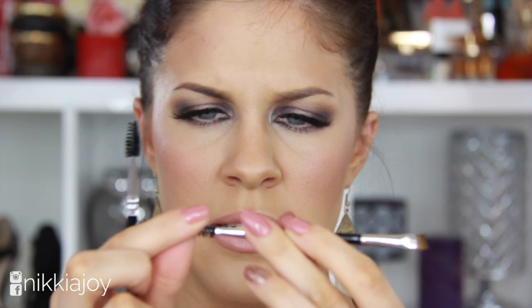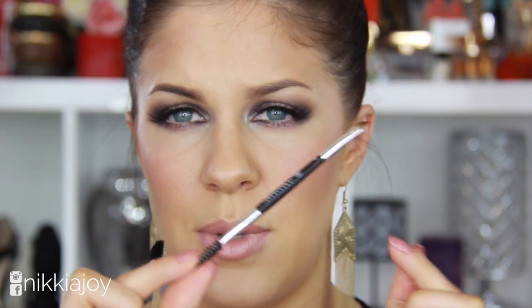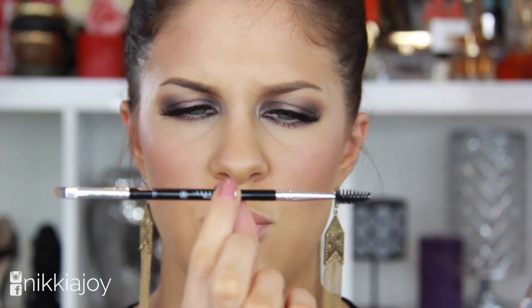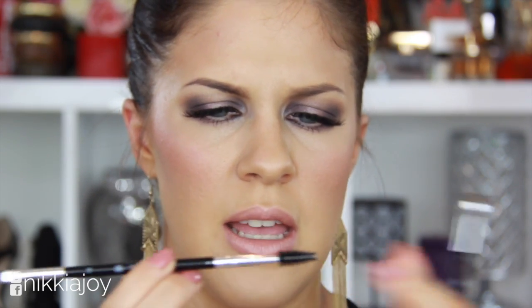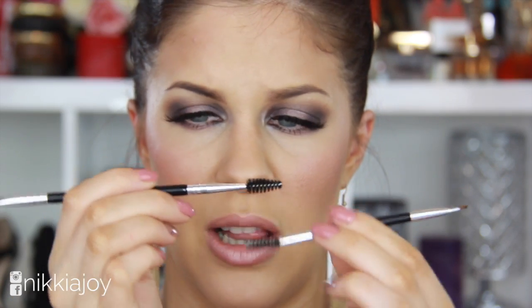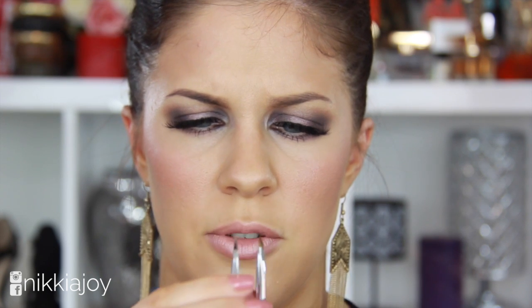And then on the other end, it's got a spoolie as well. This little one's great for traveling, obviously because it's so small, you can just tuck it in the side of your makeup bag. And in comparison, this is the number 12 brush, which is the full-size brush. This also has a spoolie on the end, but this spoolie is much larger. The handle of the brush is also longer, but the bristles are actually quite different as well.